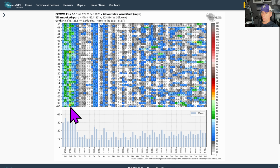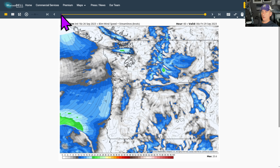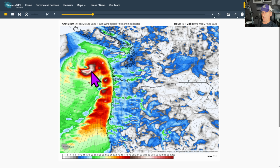Tillamook, you can see down the Oregon coastline here, you're probably going to get some winds, 40, 45 miles per hour, and the chance for some higher gusts associated with that frontal system rolling through, all the way down to Newport, down the Oregon coast. Look at this, virtually all the ensembles say 40 plus and up towards 50 miles per hour, not out of the question. Now here's looking at the NAM 3K, hot off the presses. You'll see the development of this system. You can kind of see what we call the bent back occlusion right there.